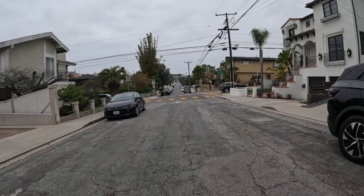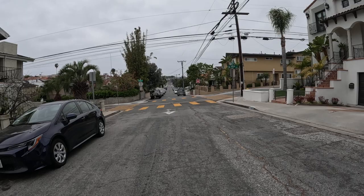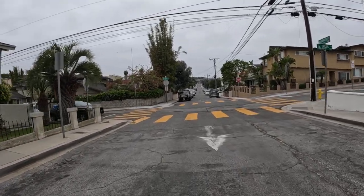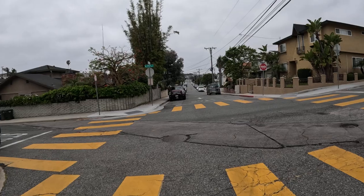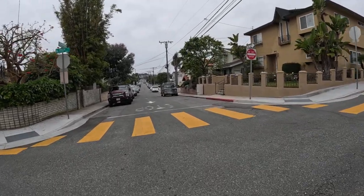Well, I've seen two cops in 3 days now. One in front of my house the other day. Three cops in 4 days, 5 days. What's going on? Having an infiltration of policemen. People are doing bad stuff, I guess. I don't know.